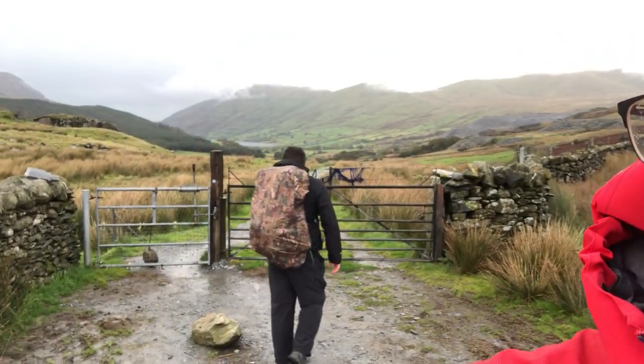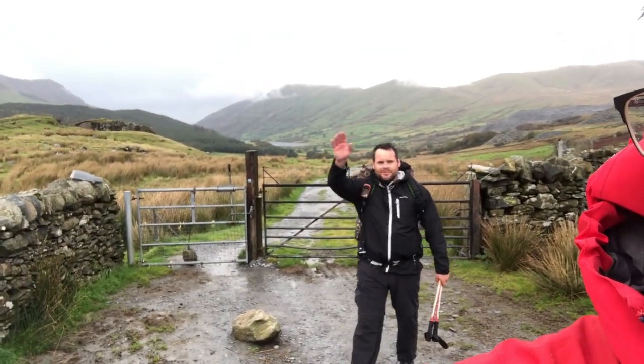Well, folks, it's a special old weekend because I'm out with me mate Dave again. There he is, Dave Outdoors. And it's his first time on Snowdon. So I'm taking him to my favourite little secret spot.